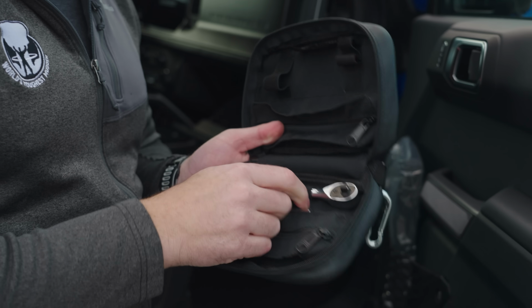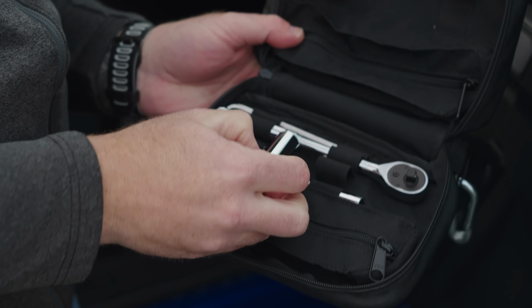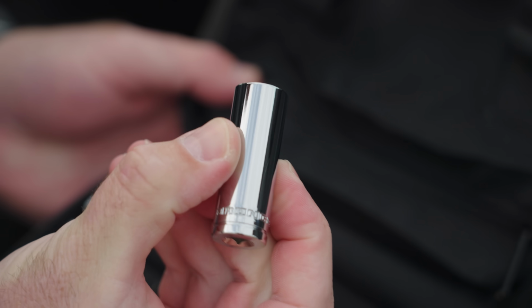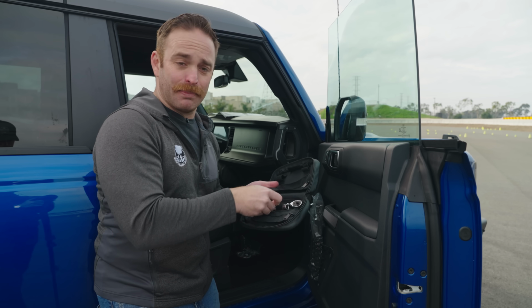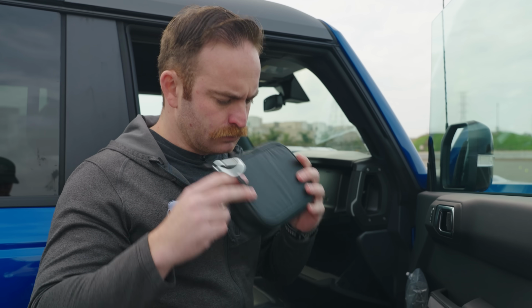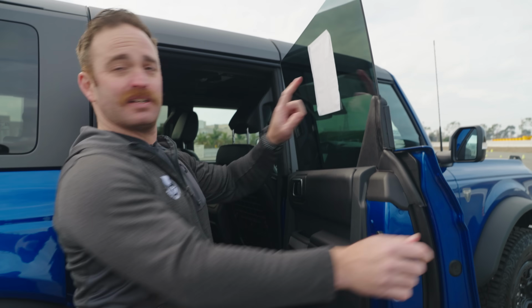This is the toolkit to take these doors off. Then there's this little ratchet. If we look closely here, these are Bronco branded ratchet attachments. That's pretty cool. I want to keep that with the truck, don't lose that. So maintain value for people that really love their Broncos in the future. It smells fine. But here's another sticker.